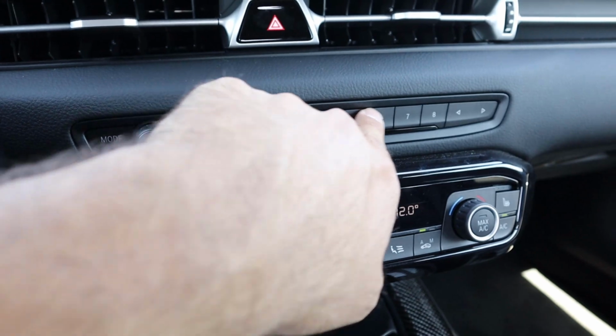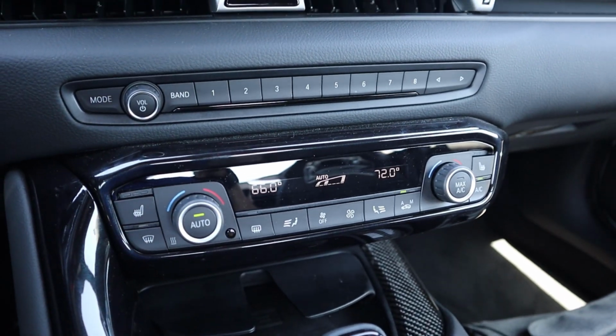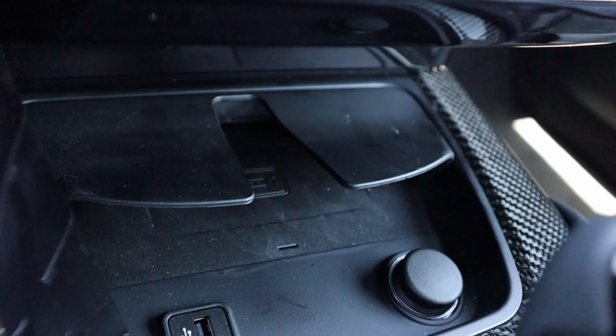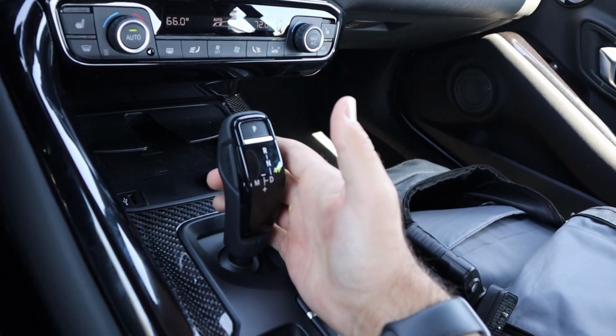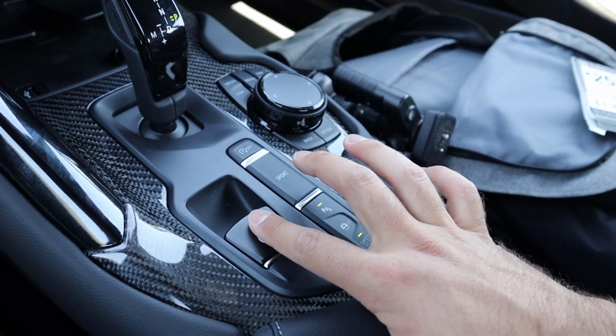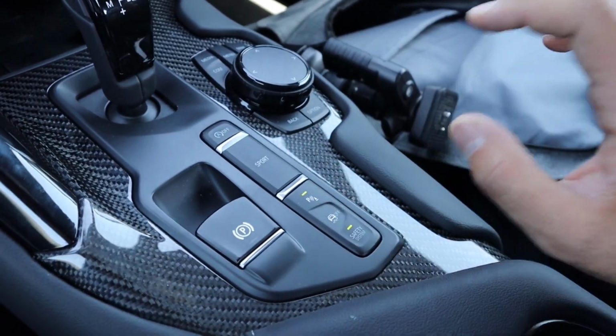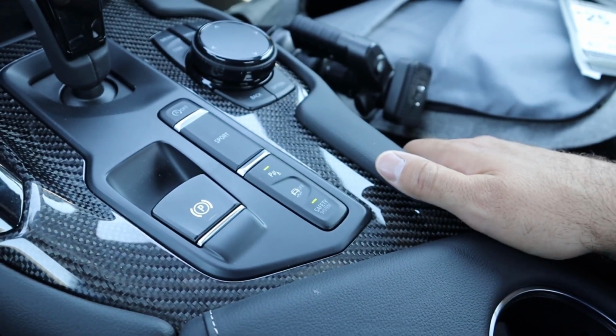So here are the preset buttons. Again, you just hover your finger over and it'll go through the different presets. Dual zone climate, we do have heated seats here. And then we've got a wireless phone charging pad and a little USB. And then we have our shifter for that 8-speed automatic transmission. Notice there's carbon fiber all around. We've got a parking brake here, sport mode, auto stop start to turn that on or off. And then the parking sensors, the safety system, and stability control.